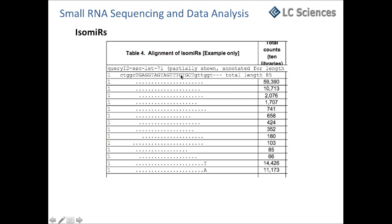But besides this dominant version here, you also have other forms here, this one, for example, which is just shortened by 1 nucleotide. You still get 10,000 reads for this one. And of course, a microarray is not able to distinguish between these two. So if you have discrepancies between different methods, that's probably the major reason.